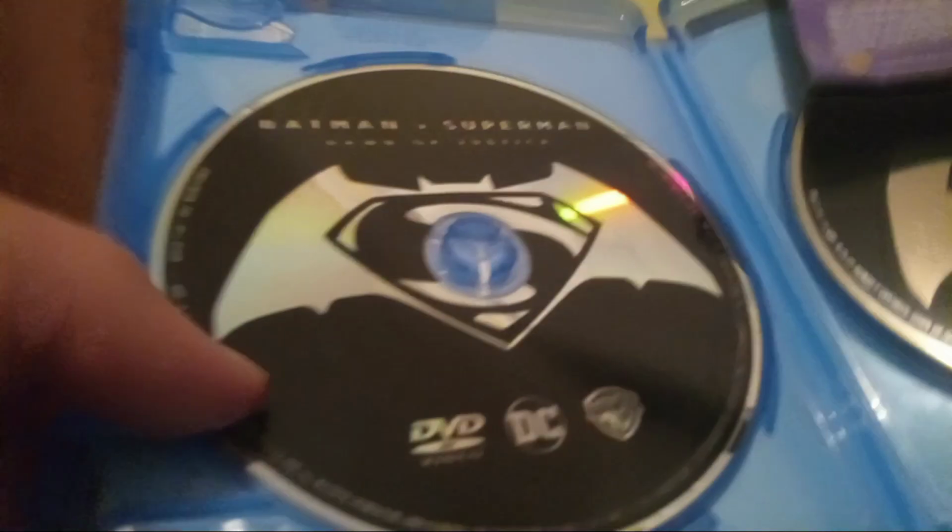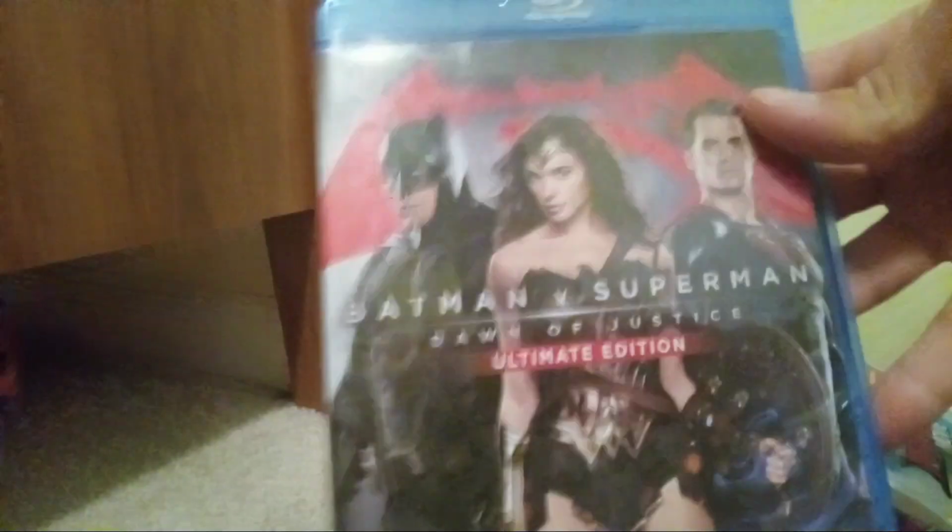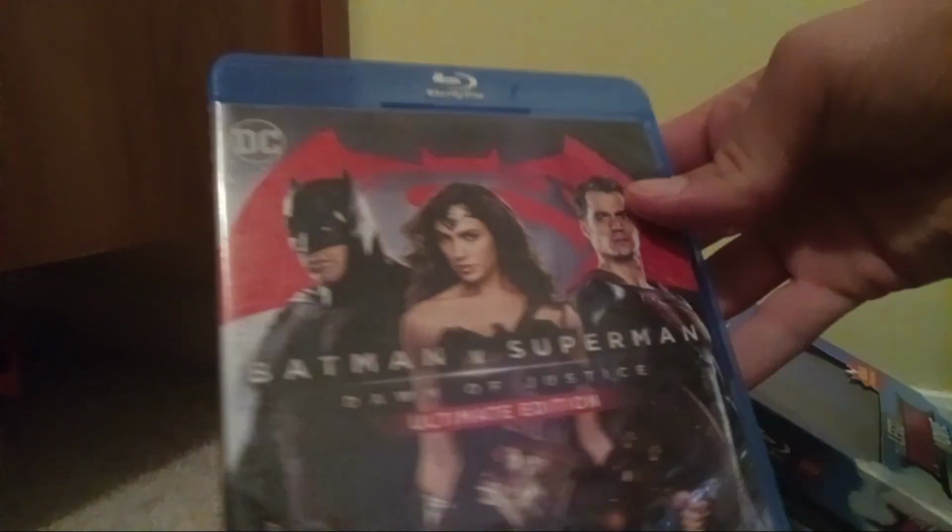And here's the DVD, which has the actual PG-13 version of the film. Anyway, yeah, Batman vs. Superman, if you haven't seen it, pick this boy up and just watch the Ultimate Edition, because that seems to be getting better reviews. But I heard that the theatrical version is starting to get a cult following.